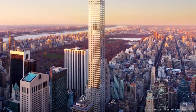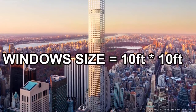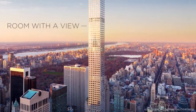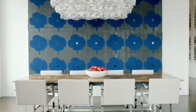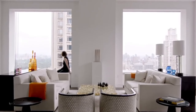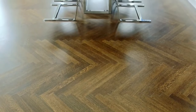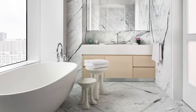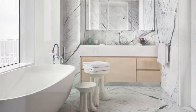The size of each window inside this magnificent building measures 10 feet by 10 feet, providing residents with amazing views of Central Park and flooding their homes with natural light. There are also high ceilings, custom kitchens, central heating, motorized window shades, utility rooms in each apartment with full-size washer and dryer, marble floored kitchen with mini appliances, marble bathrooms with freestanding soaking tubs, and much more.